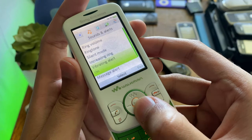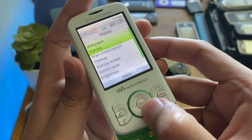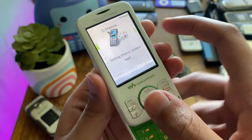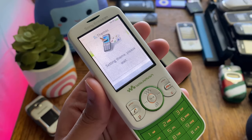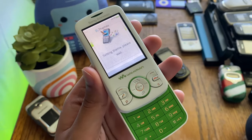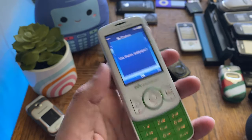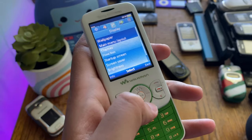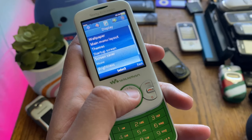So let us put it back to the blue, because it has more contrast against the backdrop there. Okay, so we are here with the blue theme again, and then we have our screensavers, our startup screen.